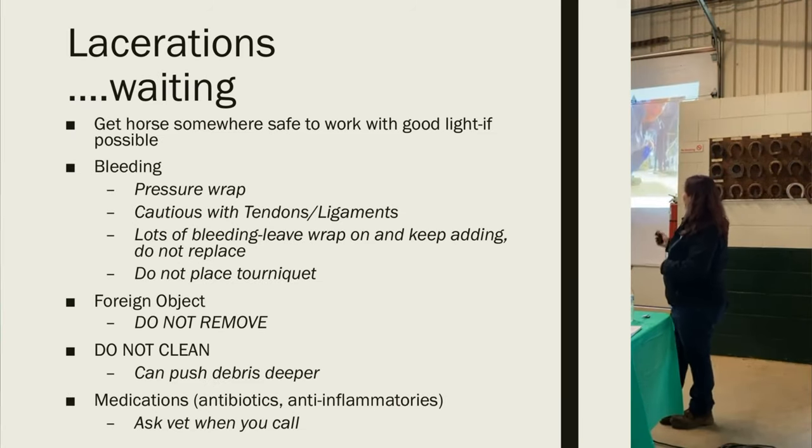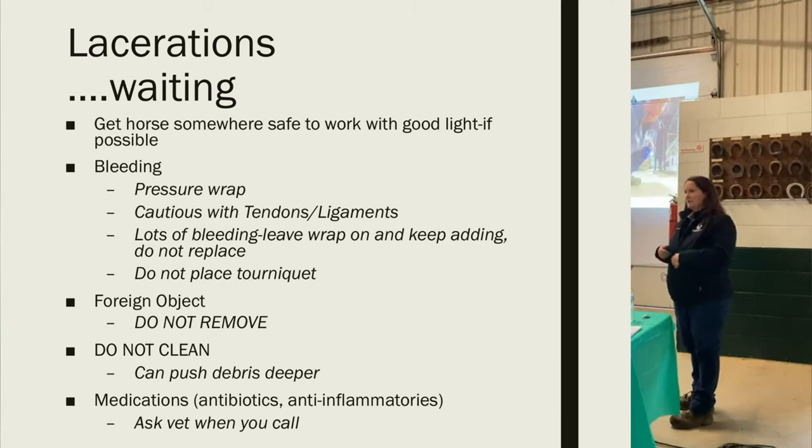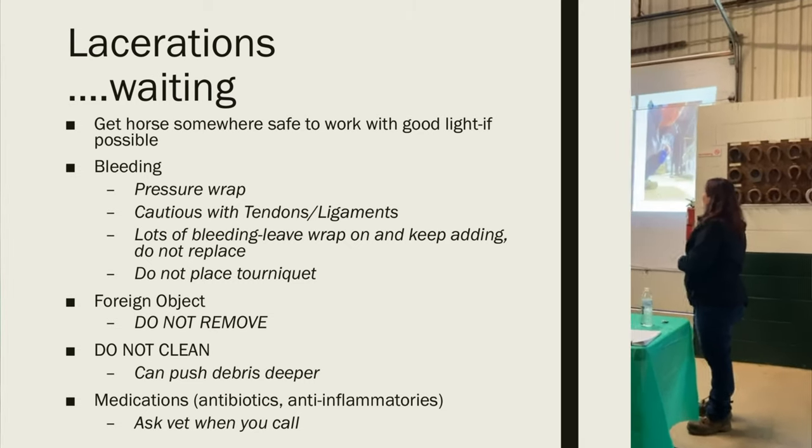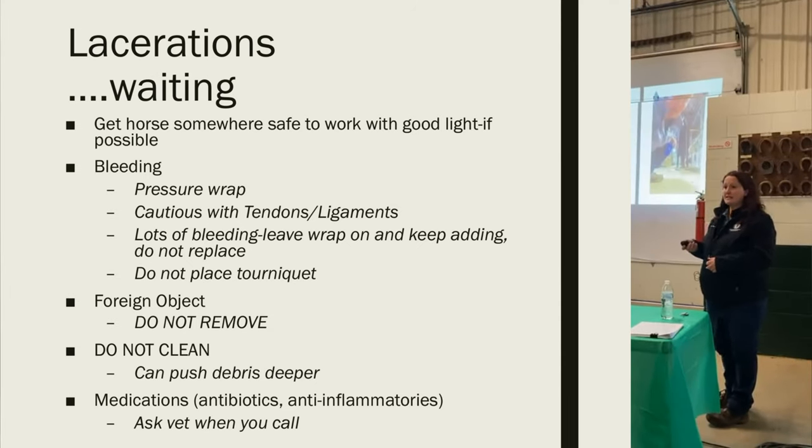So while you're waiting, preferably if you can and it's safe, get your horse somewhere safe to work with some good light. Again, if possible. We have headlights, don't worry. If there's bleeding, pressure wrap with kind of whatever you got.